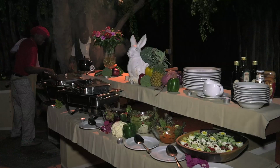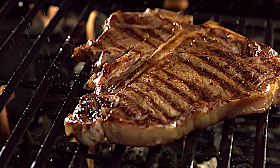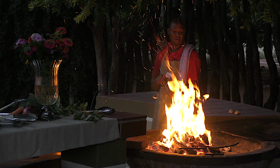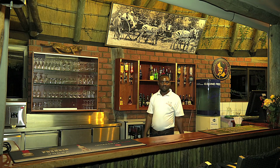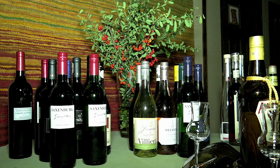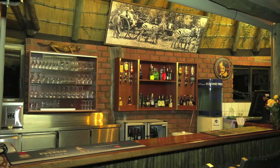The welcome highlight, however, is a typical Namibian braai, which is an African barbecue. The preparation, color, and smell is a delight for the keen observer. A well-stocked bar at Guest Farm Kiripotib will complete your cuisine experience. And some of the best wines and digestives are on offer. It's the perfect way to end your day.